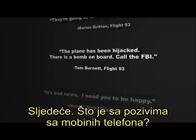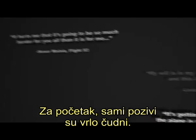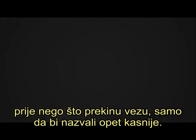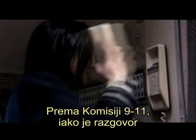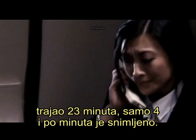Next, what about the cell phone calls? For starters, the calls themselves are extremely peculiar. Most of them are only a couple sentences long before the callers end the conversation, only to call back later. Flight attendant Betty Ong allegedly placed a call from Flight 11. According to the 9/11 Commission, although the conversation lasted 23 minutes, only 4.5 minutes was recorded.